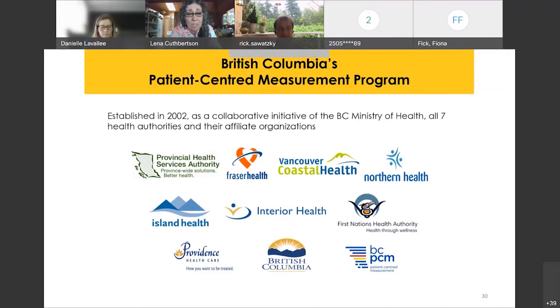The First Nations Health Authority, which was the first health authority of its kind in Canada, wasn't formed until 2013, but as soon as they came on board, they joined this collaborative initiative, which we say is Ministry of Health supported and health authority led. Next slide, Rick.